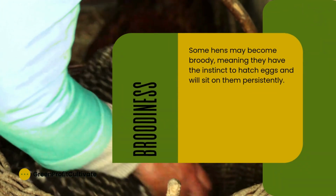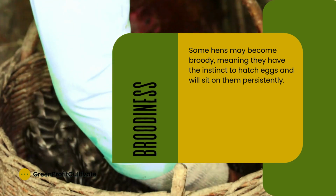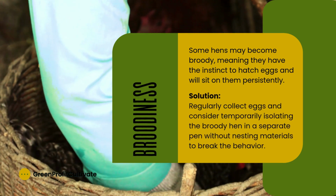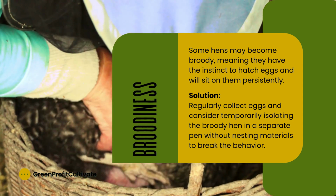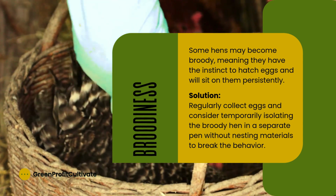Some hens may become broody, meaning they have the instinct to hatch eggs and will sit on them persistently. During this phase, they cease laying. Solution: to discourage broodiness, regularly collect eggs and consider temporarily isolating the broody hen in a separate pen without nesting materials to break the behavior.